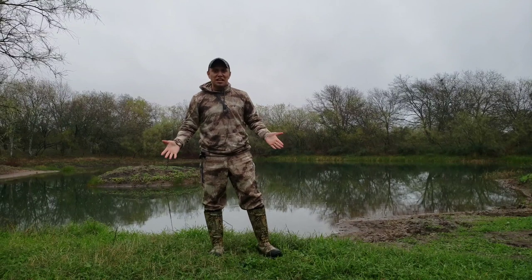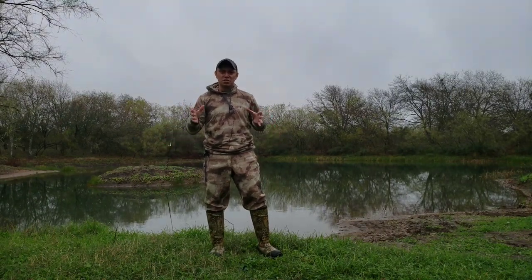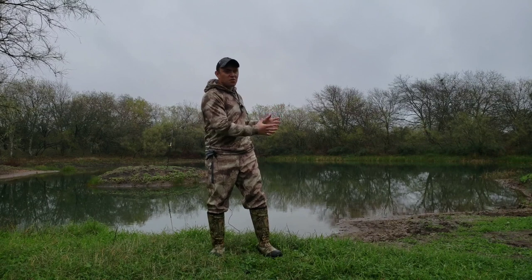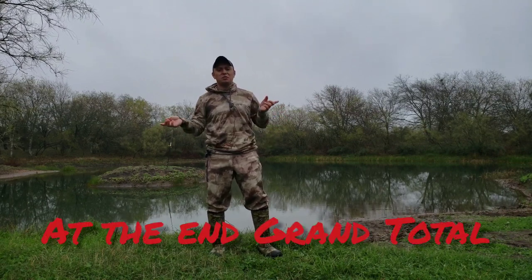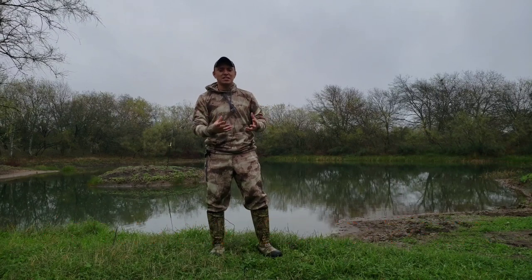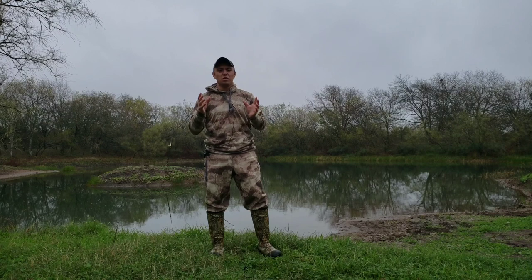So on the deer corn challenge, we did have a clear winner. And I'm basically going to do it as a percentage. I'm going to tally up all the photos I got, see how many times each one got hit. And we're going to do a percentage at the end to give you a better representation of which deer corn the deer prefer.